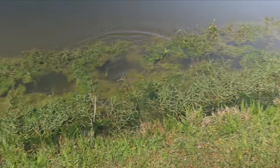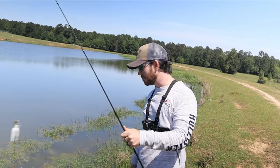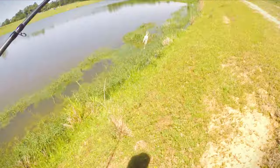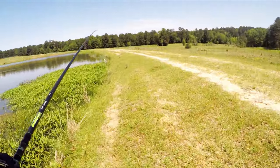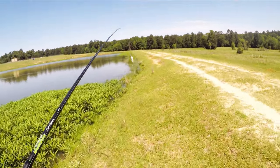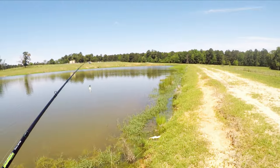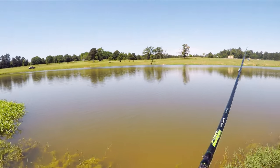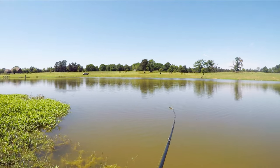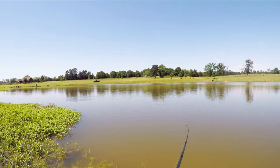Whoa. Didn't see that coming. Around this big old piece of grass right here, see if there's anything underneath there waiting just to shoot out from the grass and attack some bait fish.